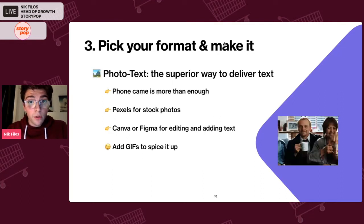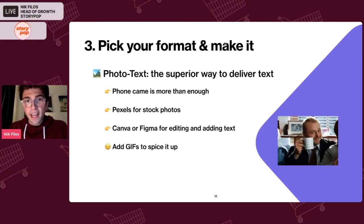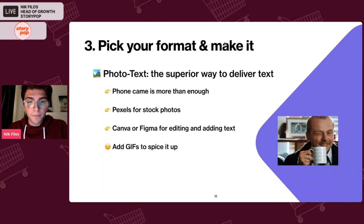Another effective method you can use to deliver your stories is photo text. That is, still photos and graphics accompanied by well written copy. Again, you can use your phone camera or you can use Pexels for stock images. Then you can add the text and the copy using Canva or Figma, which are design tools, again, free on the web. And I would highly recommend you add some GIFs just to make it more fun and make your stories stand out among the countless static images on the web.